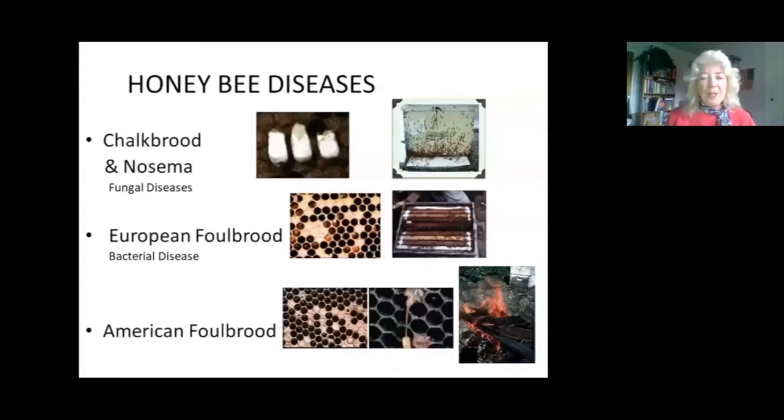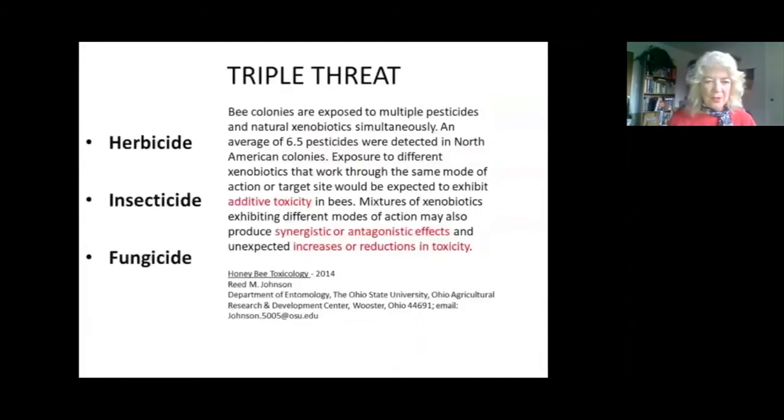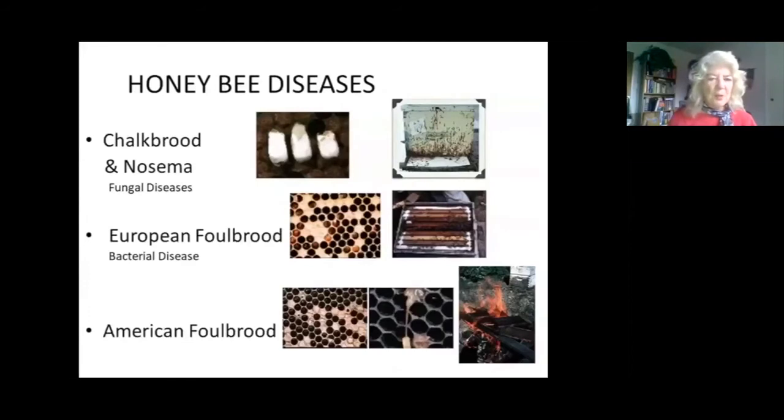Then there's European foul brood, which is a bacterial disease, and the Europeans exported that to us. It is curable. It's not a fatal disease, but we got even with those Europeans. Whoops. We exported American foul brood. And American foul brood is fatal. You could keep your bees alive for a while, but it's really not the right thing to do because an infected bee will fly out and go to another apiary or another hive and infect those bees, and it spreads like crazy.